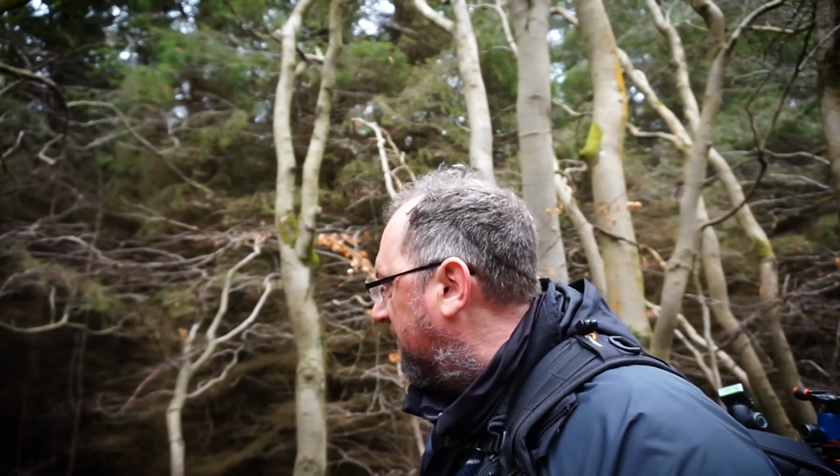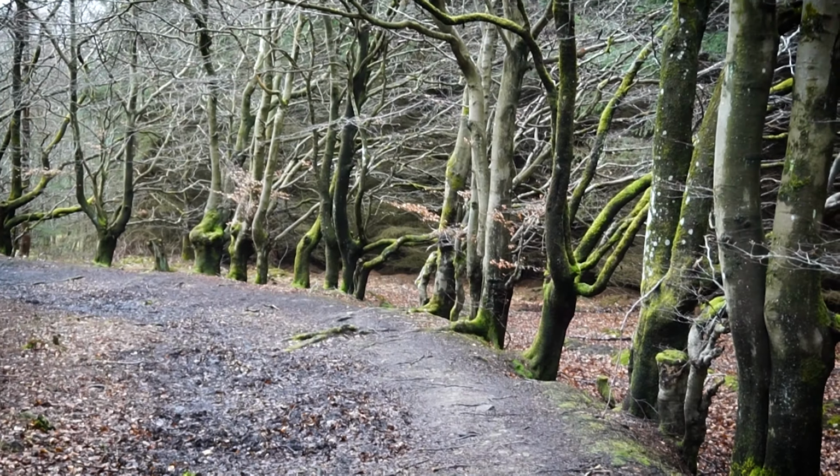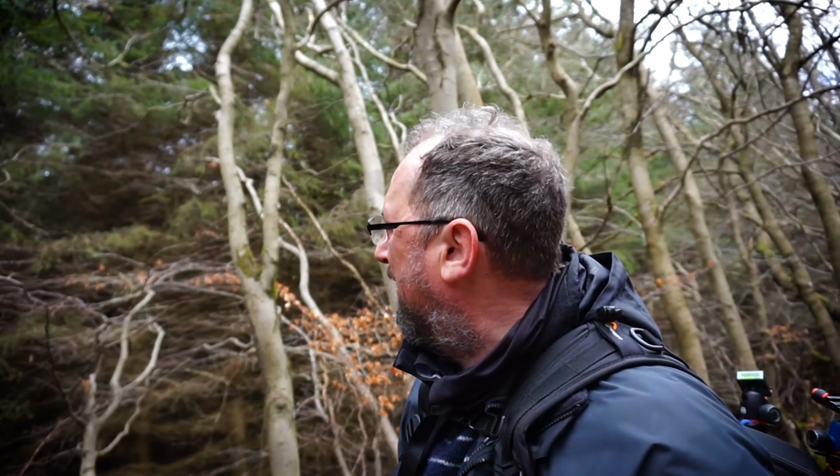So anyway, come this week to a place called Selm Muir Forest, which is just to the south of Livingston. It's an old forest. I don't think it's a managed forest anymore, though I think it has been at some point. There's a lot of conifer trees, pine trees, whatever they are. But there's also this beech lane here around this path. So I don't really know what it's been, but that's not what I'm going to photograph.